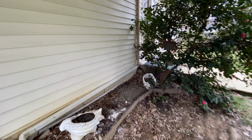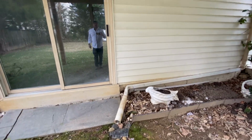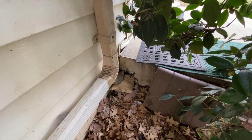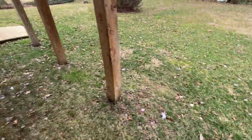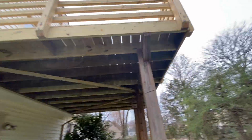Everything back here, as far as the pipes coming out of the house and downspouts, really looks to be related to getting water off the roof. I haven't seen anything relating to a sump pump or former sump pump line. That looks to be a space that could be filled in a little bit better. The deck all looks pretty solid. It looks like the upper structure was totally rebuilt and the posts here had been here.